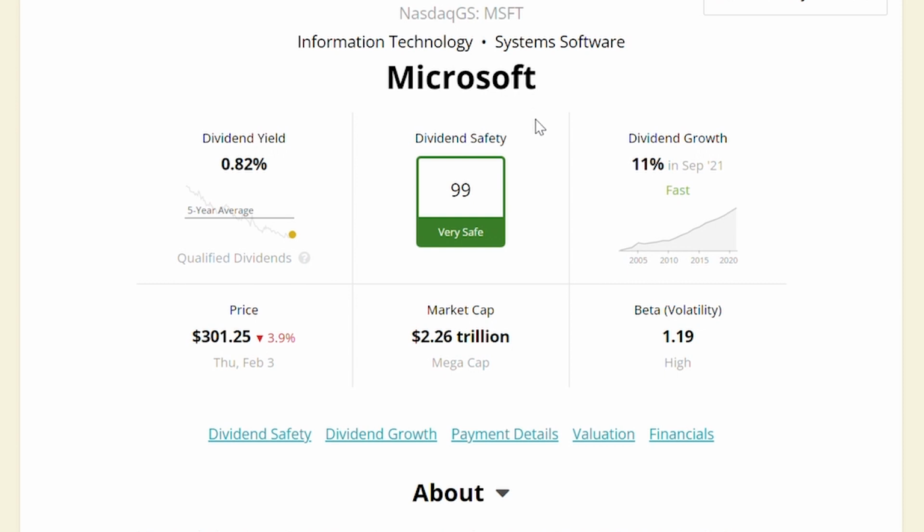As you can see, Simply Safe Dividends gives them a dividend safety score of 99%. Nothing to worry about there. Their dividend growth rate is at 11% from September 21. Obviously, that's fast. Right now, they're sitting at $301.25. Their market cap is $2.2 trillion.